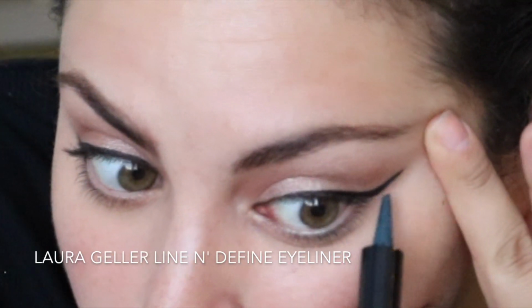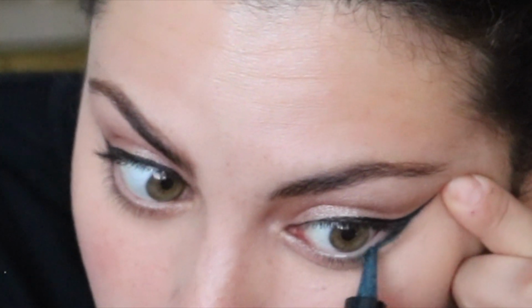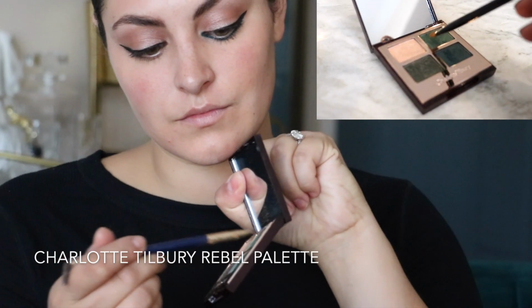I then use the other side of the Line and Define, which is a pretty teal green color, and line my bottom eyelid. I then take the Charlotte Tilbury Rebel palette and go over the green eyeliner in this lighter green color.